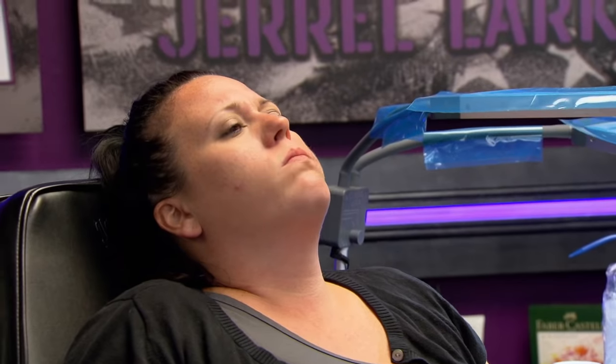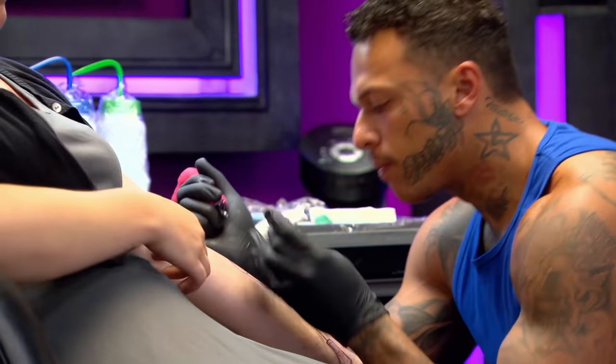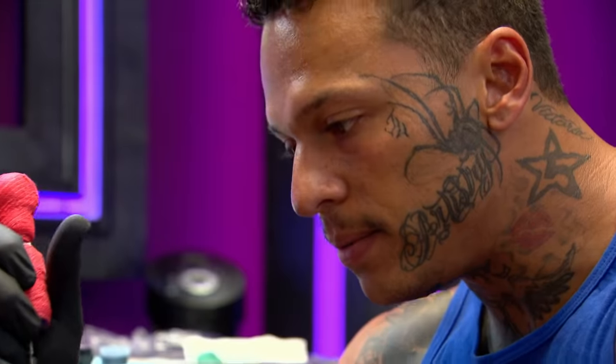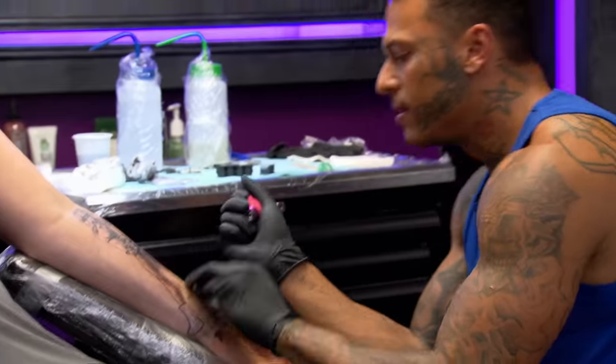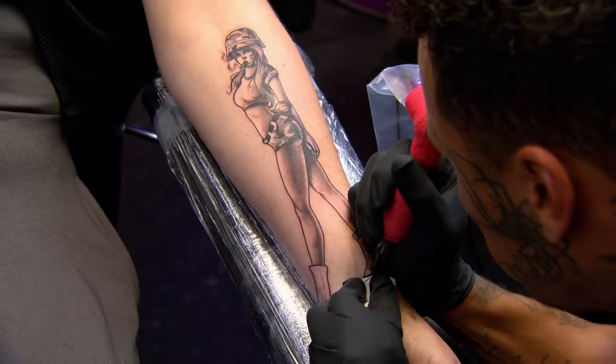You're okay? Yeah. One thing I'm worried about is my canvas looks like she's not feeling too good. She's coughing every now and then, and she's just real fidgety. Oh, yeah. It was before I came, though. It's not because of the tattoo. If you mess up a line at all, you can't fix it. I need my canvas to stay still.